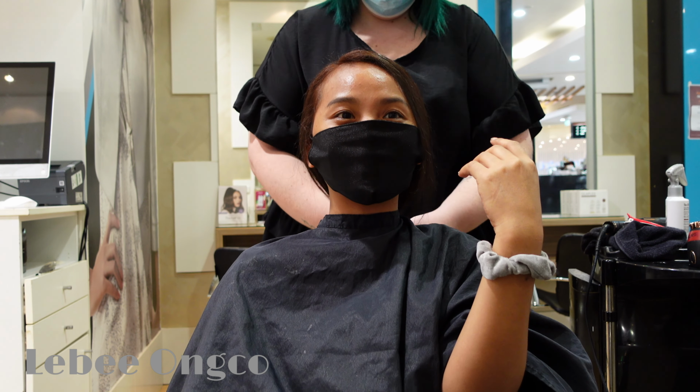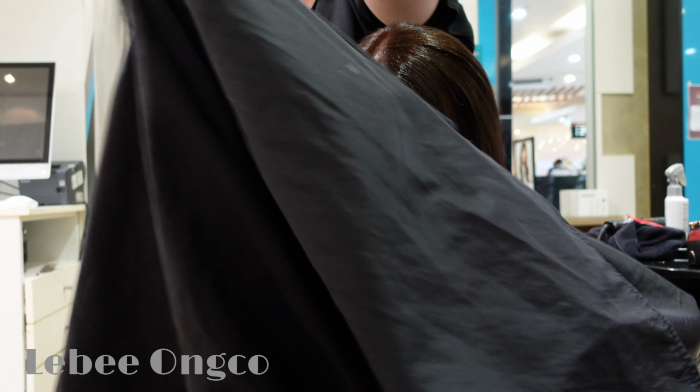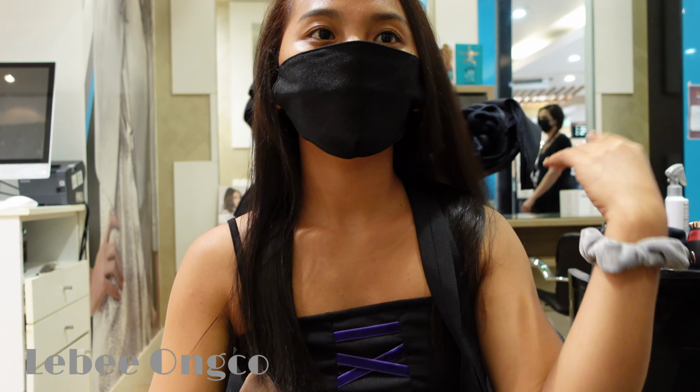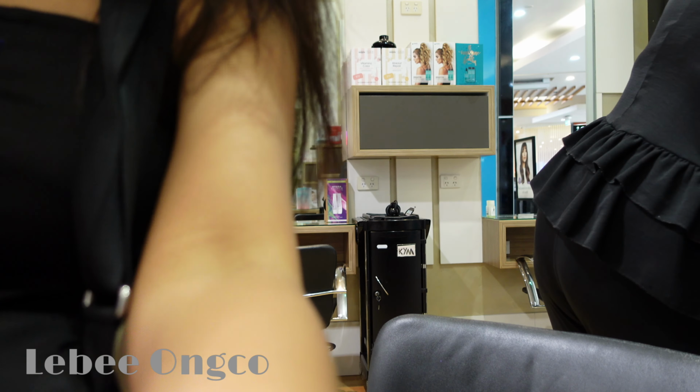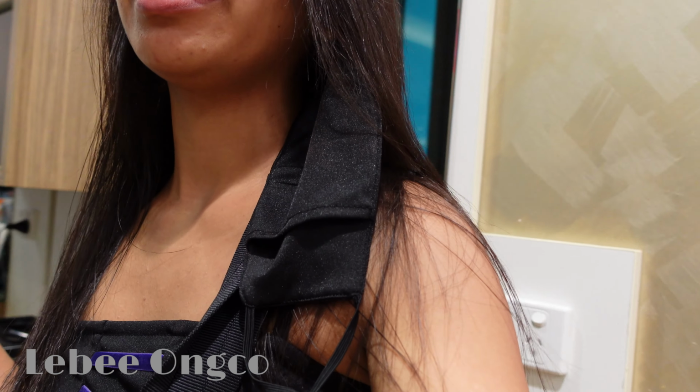I haven't straightened my hair for a while, like five years. Yes, I will get the shampoo and oil. Yeah, it's beautiful. I like it. Here is how it looks on my hair right now.